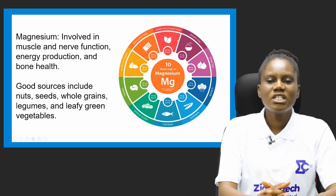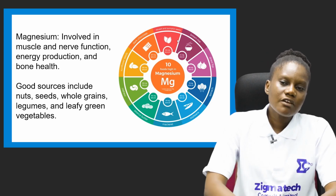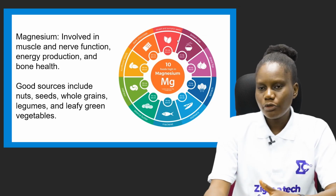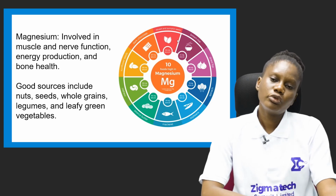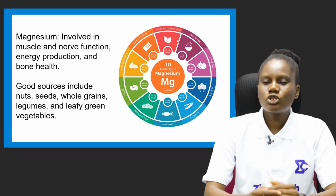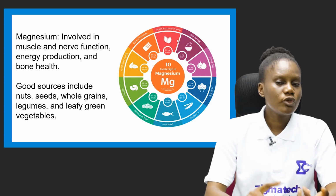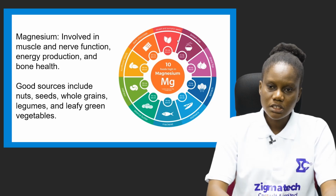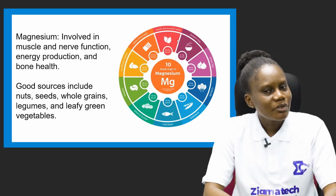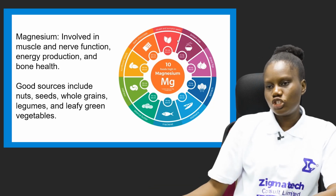The next one we are considering is magnesium. Magnesium is involved in muscle and nerve function, also in energy production, and in your bone health. So it's not only calcium that is necessary for your bone health, you also need magnesium. And what are the sources of magnesium? You can get your magnesium from nuts, seeds, whole grains, legumes, and also leafy green vegetables here once again. So it's a good source of magnesium.